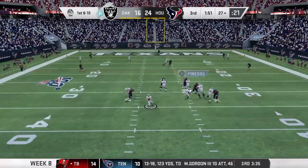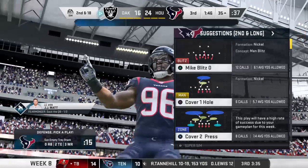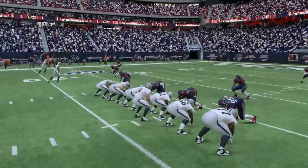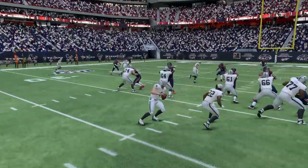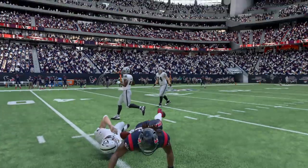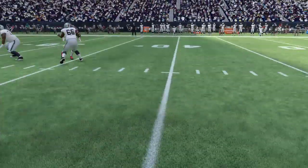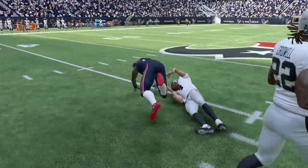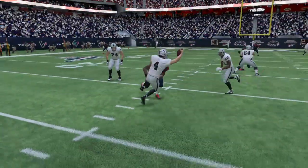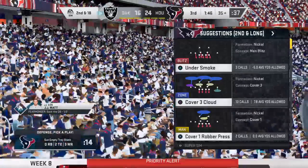On first and 10, here's Carr. And he will not get away from the pressure here. Carr taken down. Debbie and Clowney, and it'll be a second and long.